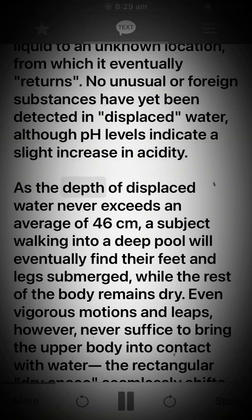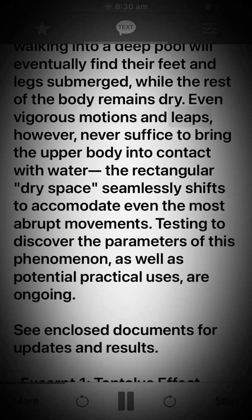acidity. As the depth of displaced water never exceeds an average of 46 centimeters, a subject walking into a deep pool will eventually find their feet and legs submerged, while the rest of the body remains dry. Even vigorous motions and leaps, however, never suffice to bring the upper body into contact with water. The rectangular dry space seamlessly shifts to accommodate even the most abrupt movements.